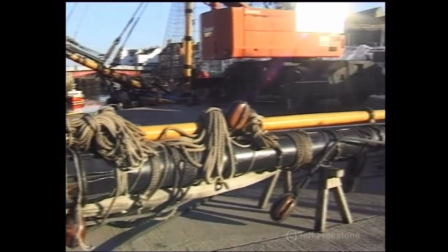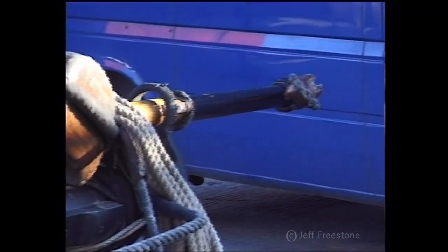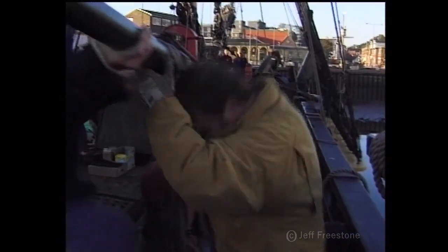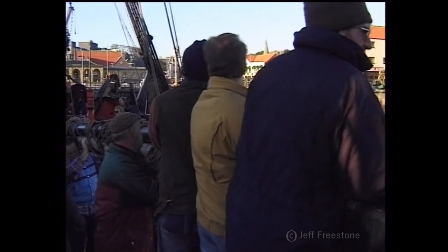The second light-coloured yards on top are called the studding sail yards. These can be extended out from the main spar for extra sail area in lighter winds. With the topgallant sail on the deck, it can be moved to the quay, where the sail will be removed from the yard, or to use the correct nautical term, the sail will be unbent.